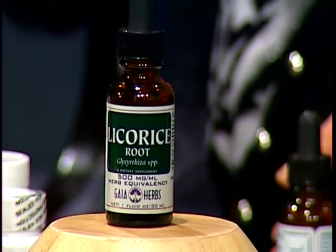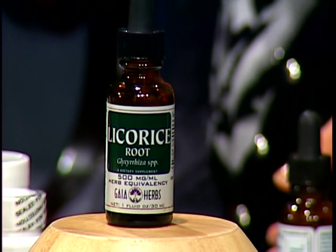Licorice. Licorice root helps improve adrenal gland function. If you're tired and sluggish, that adrenal gland needs a little bit of a boost. It'll make all the difference in the world.